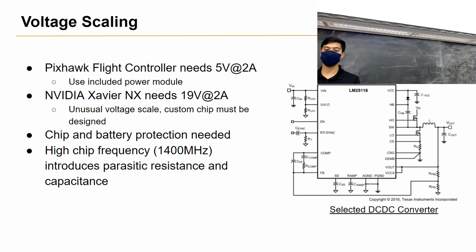And finally, voltage scaling. The two major needs here are the Pixhawk flight controller, which needs 5 volts at 2 amps off of our 22 volt battery, and the NVIDIA Xavier NX, which needs 19 volts at 2 amps, which is a very unusual voltage scaling. And so a custom chip must be designed to convert our 24 to 22 volts to 19 volts.